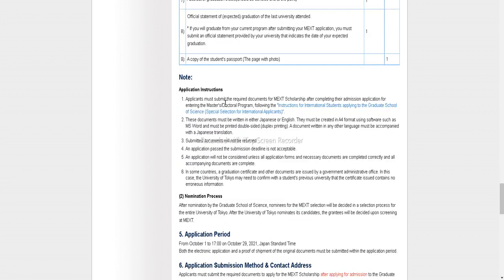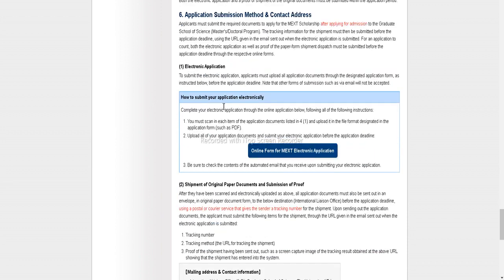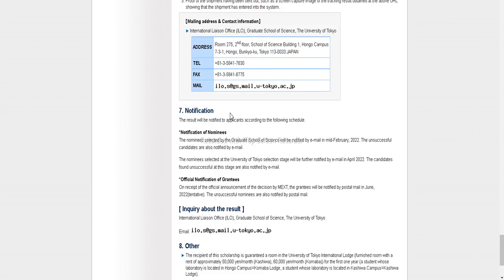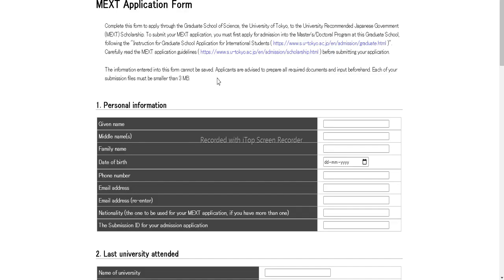Similarly, going to the other points, here you can check notes, instructions, and here you can see the application submission method and contact address. So here is the electronic application. Now you can click here for the online form for the MEXT electronic scholarship. You can read all the details also. Click here. After clicking on that, you can check the MEXT application form.